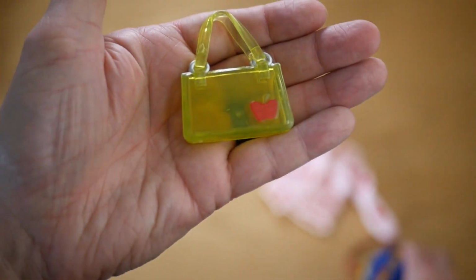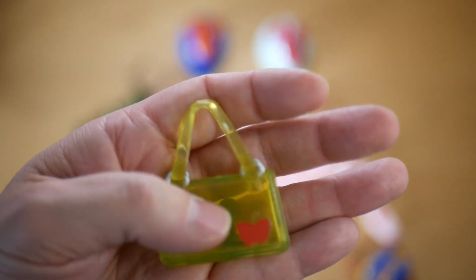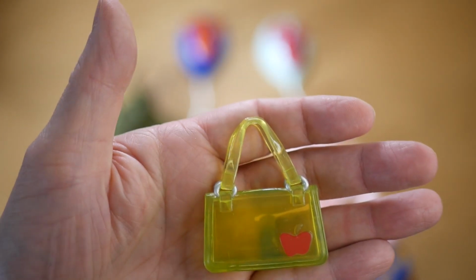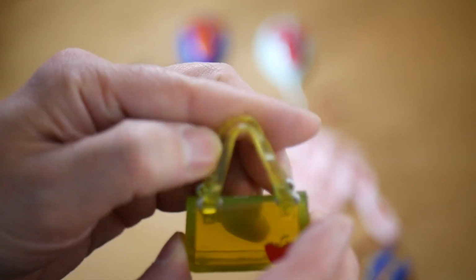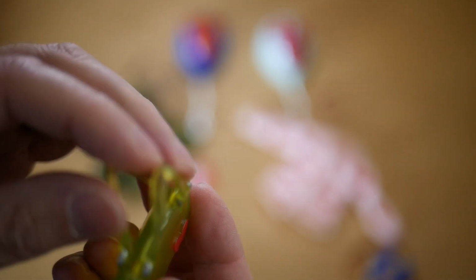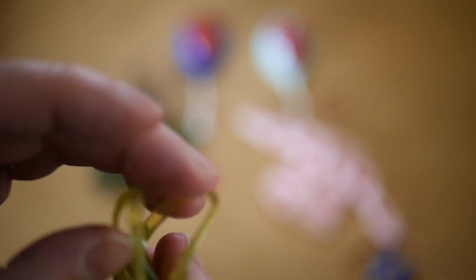And then this is the bag that we got for the wave 2 Snow White. So this is all plastic. Now I quite like this whole see-through thing, but the handles are actually pretty good. Again, they are plastic. They're not a separate piece. They're all kind of moulded in. But the kind of plastic that it is, they are kind of malleable. So they do move.